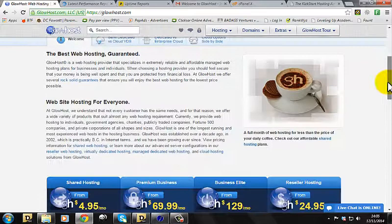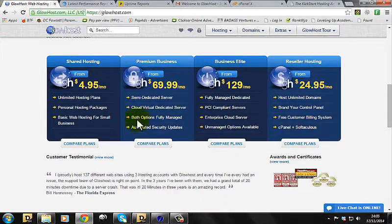and shared hosting options. So we can see down here the prices. The prices are not too bad at all, really. They're about right. You know, again, you get what you pay for. You can get it cheaper, but some of the other hosts won't have as many services that Glowhost does. So you've got the shared hosting, premium business, business elite and reseller hosting.